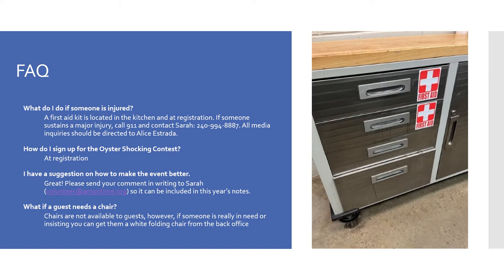If someone sustains a major injury, please immediately call 911 and let me know. My phone number is right there. It's also at the very end of the slides if you want to write it down. There are some medical personnel that are going to be at the event. They're not truly volunteering, but they are people that I can call if we need them. So please let me know immediately so I can help get those people involved and also direct the ambulance.